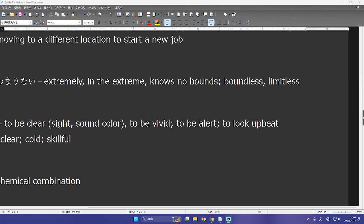Moving to a different location to start a new job is funin. Fu on the left side for facing in person. I forgot this kanji, I'm going to have to write it down a few more times. Fu on the left side to mean facing something in person, but it can also mean to proceed, tend, get, or become. In this case, we're going to use proceed. To proceed to your new responsibilities is funin. Proceeding on the left and new responsibilities on the right. Funin. It's transferring jobs, transferring locations to take up a new job.